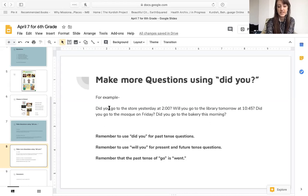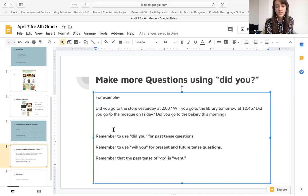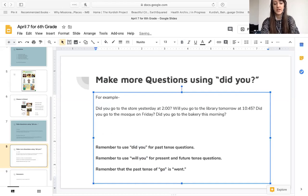These are all questions using did you and past tense. So remember to use did you for past tense, and remember to use will you for present or future tense. Remember that the past tense of go is went. When we're asking a question, we say, did you go? If we're answering the question, we say, I went, okay? I went is past tense for go. But when we ask a question, we don't use past tense. We use present tense, go. So another example would be, did you go to school? Where's my verb?